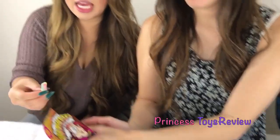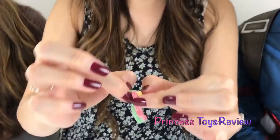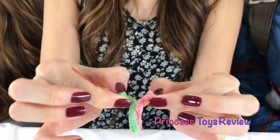All right, now we got the Warhead Sour Twist. Ooh. Hopefully this one's not sour either. Hopefully it is. Maybe it's sweet. I want it sour. Ooh, this one's pretty. It's twisted and has many colors. I'm excited. Oh. Let's see if we can peel them apart. This one's sour. Ooh. This one is sour. It's not extremely sour, but it's sour. Just a little bit.